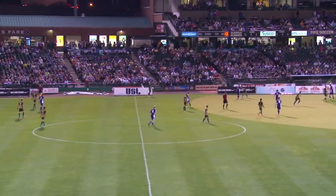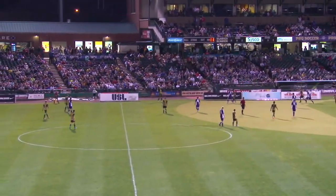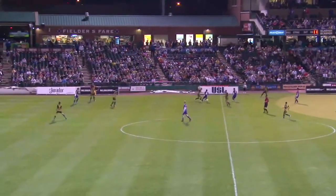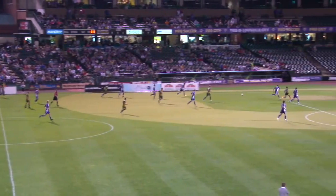Again, Rochester looking to take the lead here. As again, both teams still undefeated in play. As again, trying to find Fondy. It looks like that's Forbes on the near side, or on the far side of the field.